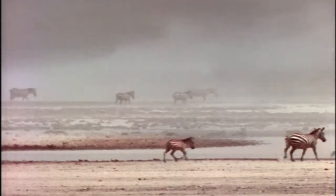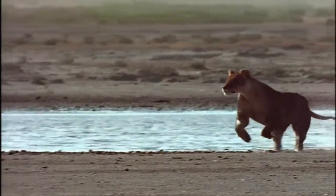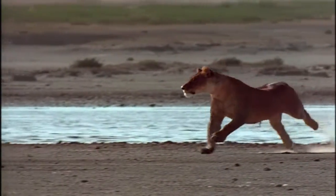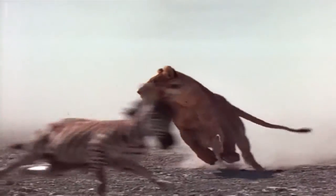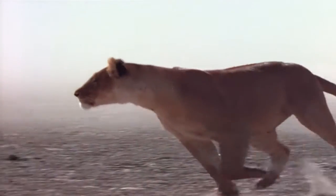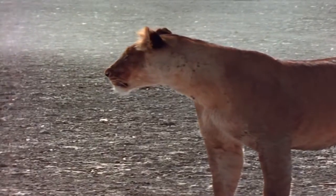These are Tanzania's Great Northern Plains, a land ruled by the seasons. In this unforgiving place, even the mightiest struggle to survive. It's tough out here for this pregnant lioness.